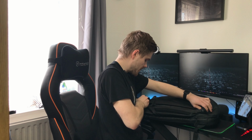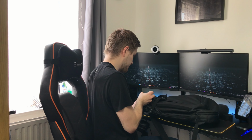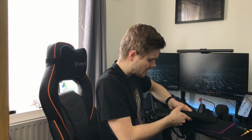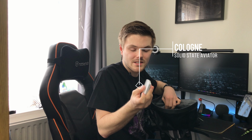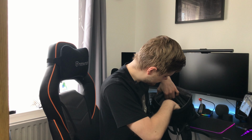And what I'm going to do now is I'm going to close this compartment and I'm going to open the big main compartment, because a lot of the things I have are now only accessible from here. So I carry with me a little deodorant can. This is just a Superdry Sport Recharge one I got for Christmas. I also have a pretty cool solid state aviator perfume thing. Really nice when you travel.